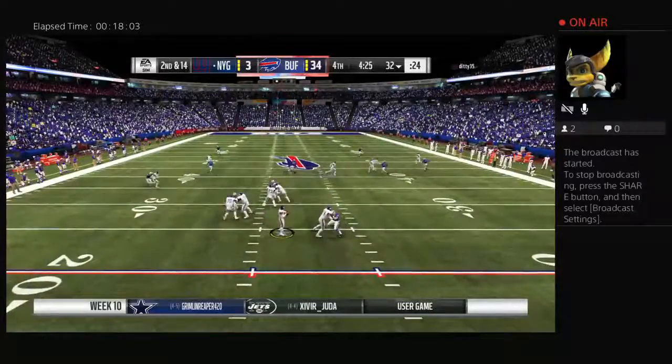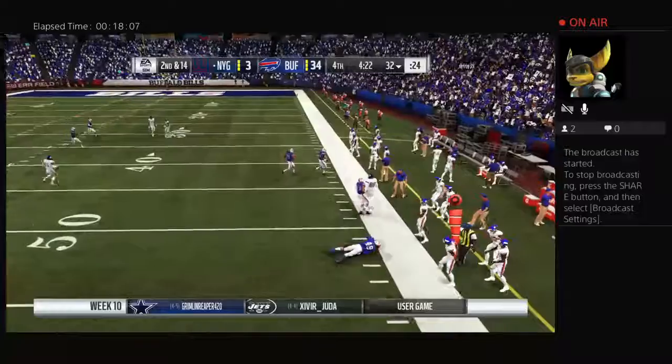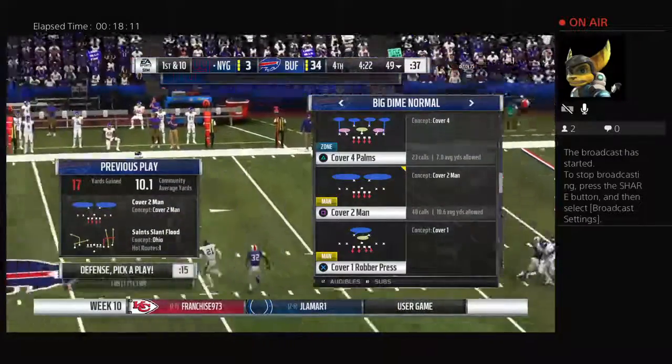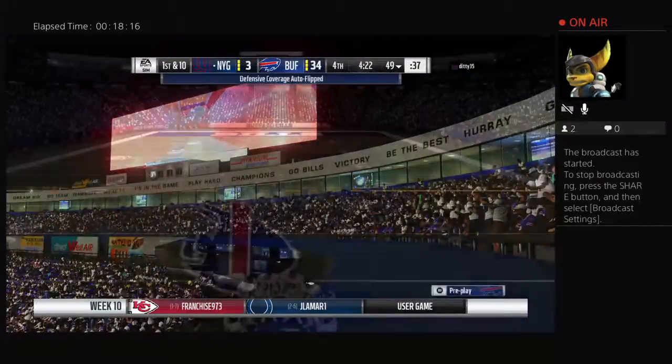From the shotgun, Wilson. Open man right side is Ingram. And he'll be out of bounds up near midfield at the 49. To give him 17 yards that time as that'll move the chains.